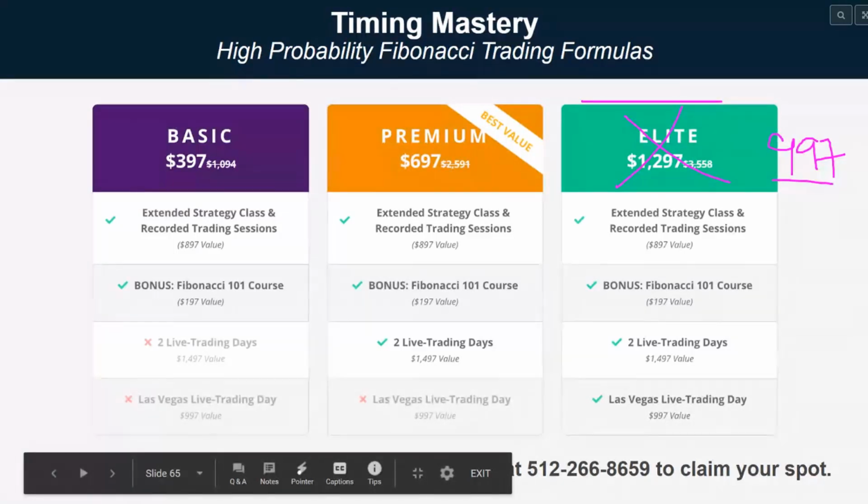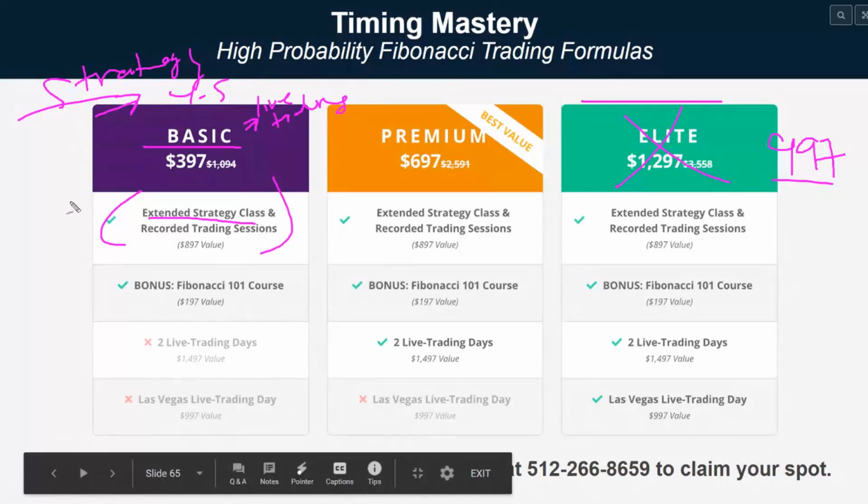What is covered in the extended strategy class versus the recording? The reason this is an extended strategy class is because normally we have a weekend class that's maybe 4 or 5 hours. And then the live trading is usually extra and costs about double, because then you have 4 live trading sessions or something like that. So in this basic package, you get not only the regular Saturday strategy class for 4 to 5 hours, but you also get 4 different pre-recorded live trading sessions that explain exactly how we use all of this work, walking through how to do the levels, how to do timing, and how to put it into play. That's why this package is very special.